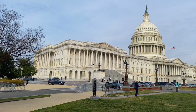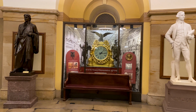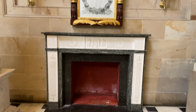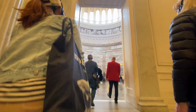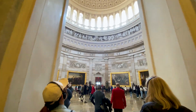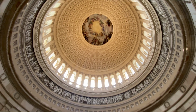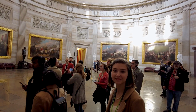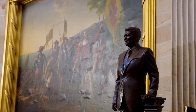We started our tour at the Visitor Centre, getting checked in, where we collected our headphones and met with our guide. The tour starts in the crypt of the Capitol, but don't worry, you won't find any dead bodies in there, although they did plan to keep George Washington's. We then made our way into the Rotunda and saw the magnificent ceiling, and I do love a good ceiling. The walls are covered in paintings, and there's a statue of Ronald Reagan with a piece of the Berlin Wall underneath him.